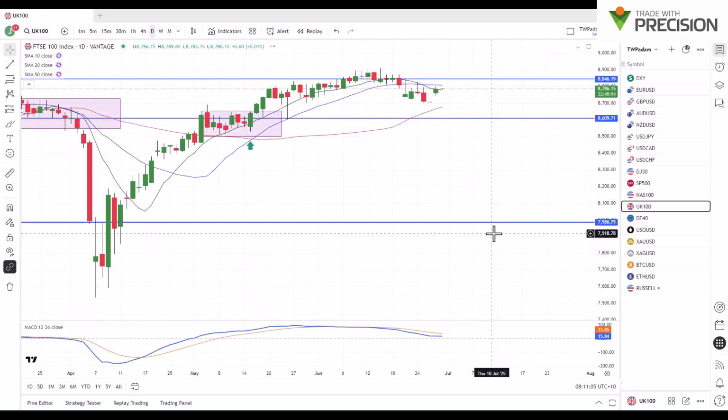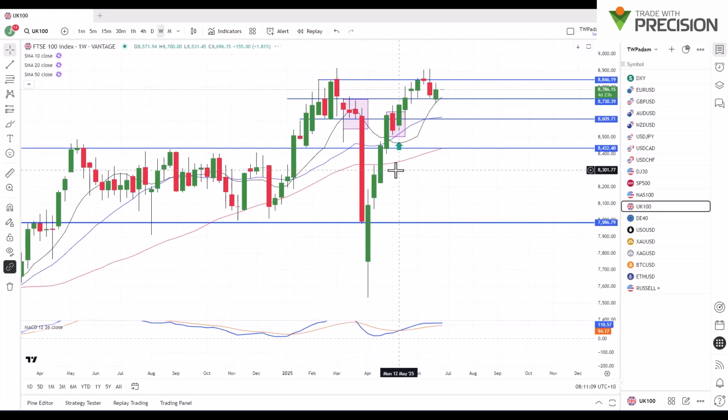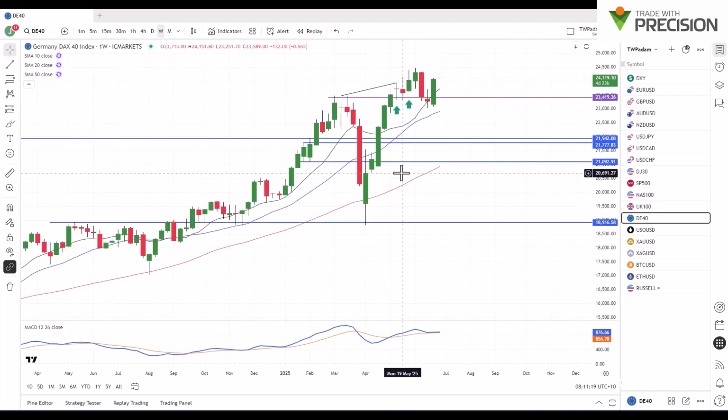Let's have a quick look at the UK, just a comparison. We can see this taking a bit of a pullback. So from a weekly perspective, seeing a retracement here back into the moving averages, back into support, and a nice bullish candle forming here. So if we do break the high here, I then expect this to take another run at the highs. And then just lastly, let's have a look at the DAX. The DAX also pulling back into the moving averages on the weekly, finishing up with a strong bullish candle.